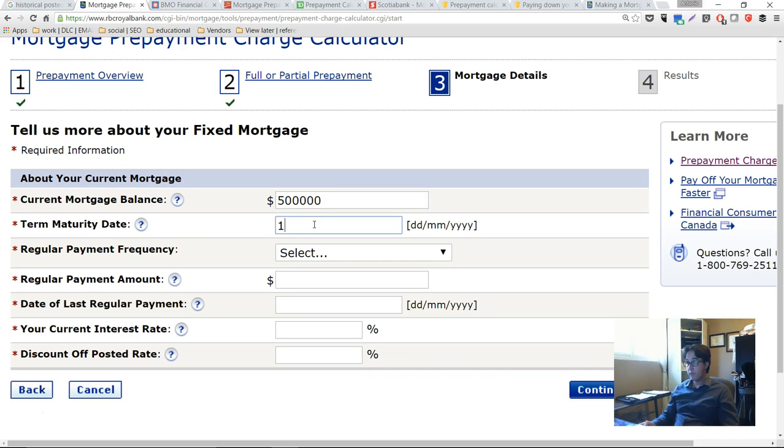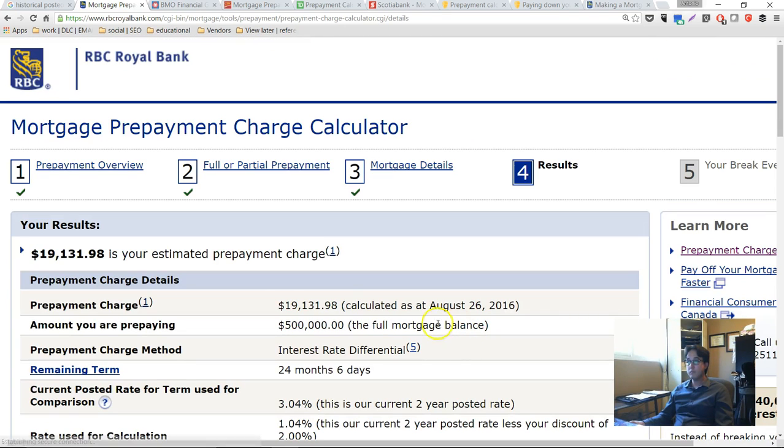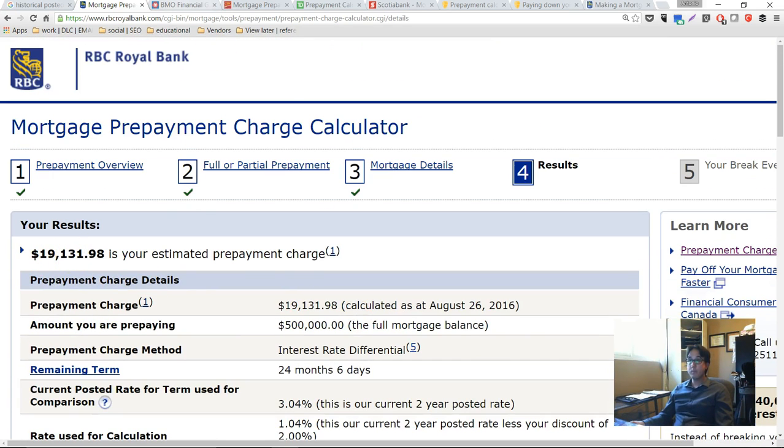So let's just say the 1st of September of 2018. Your payment frequency is monthly. Payment amount is, let's say, $1,800. Date of last payment, let's just say it was today, 26/8 of 2016. Your current interest rate, your very good 3%, and your discount off posted, which in this particular case it would have been more than 2%, but let's just be realistic and put it at a 2% discount. RBC is going to come back at us with, let's see, $19,132.